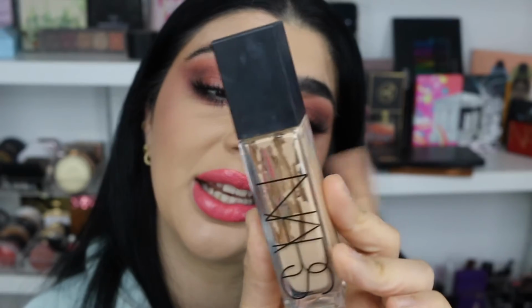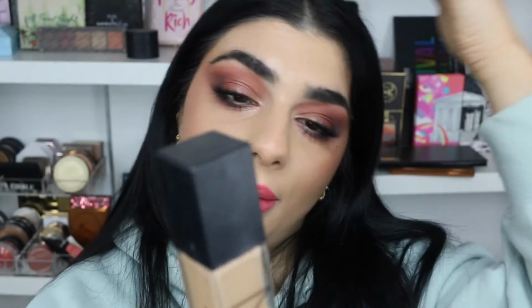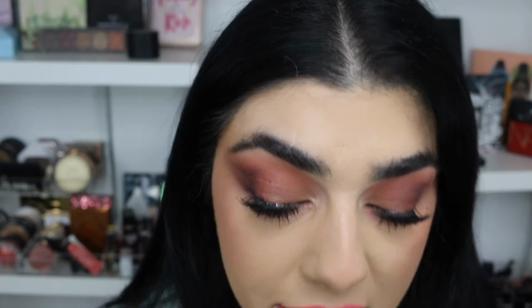Okay, foundation. The Nars Natural Radiant Long Wear Foundation. This foundation is beautiful. It is so nice on the skin. It makes your skin look flawless. You don't need a lot to cover a large perimeter of your face. It photographs really well. It looks really nice in real life. And it's just a really beautiful foundation. This is my second purchase of it, and I'm nearly done, so I'll probably be repurchasing it. I highly recommend.